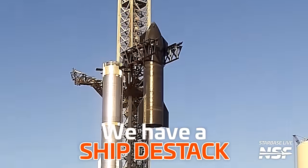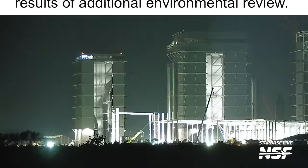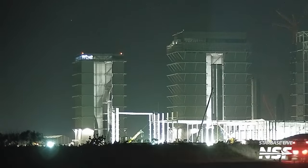We have a ship destack, flight license update, and a lot of booster movement for upcoming flights.